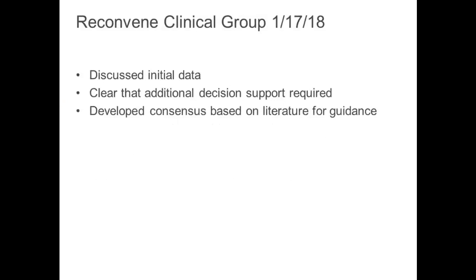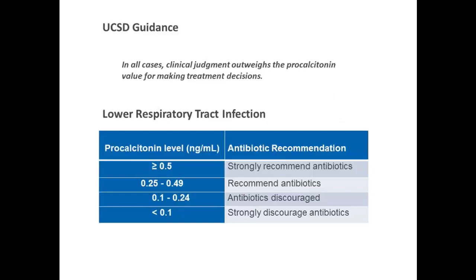And so we reconvened the clinical group, reviewed that data, and decided that we weren't using PCT appropriately. It was telling us things, but we weren't giving our docs very good guidance on how to use the data. So we developed a consensus based on the literature. A lot of that was from websites, the University of Nebraska, and publications. We changed our draw times to 0, 24, and 48 hours. And this guidance, I'm not trying to take credit for. This is widely used at a variety of places.